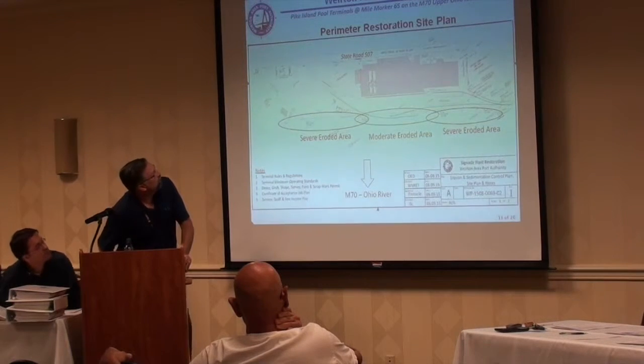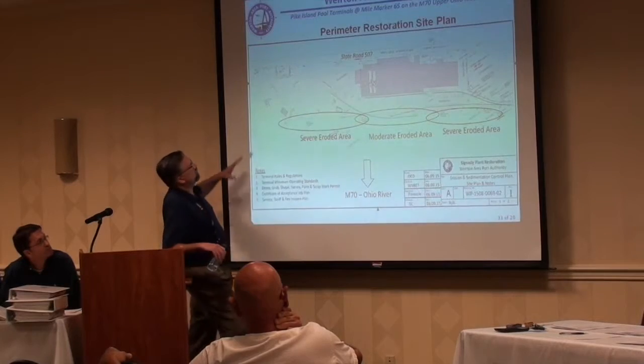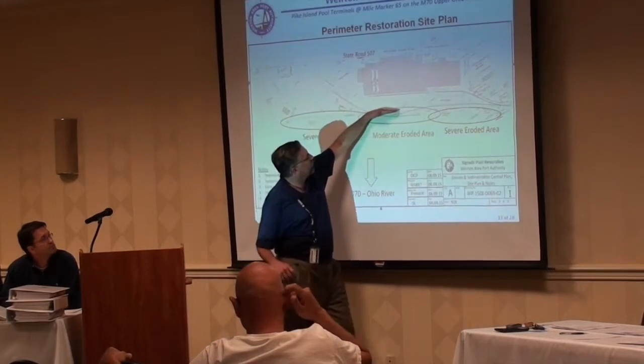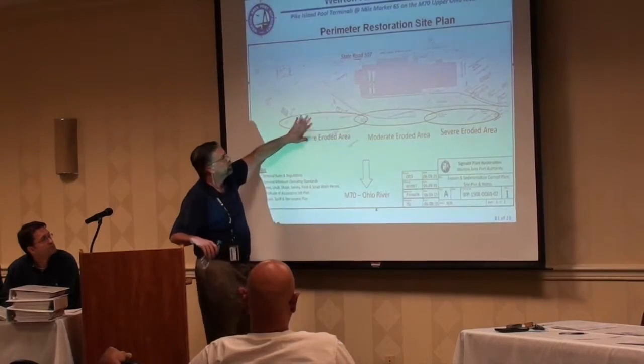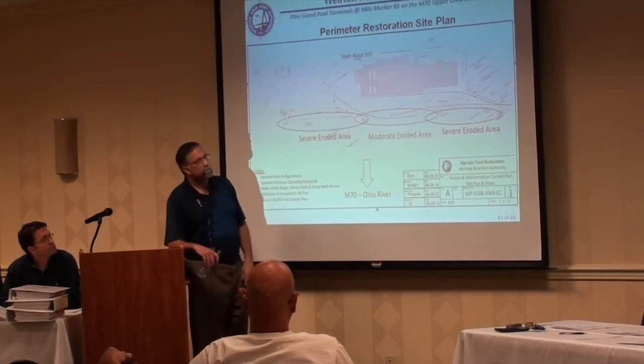Okay, I don't know if everybody can see this, but this is the perimeter restoration plan. This is the MBS property. The property line for MBS is here. Then there's a common use area, which will be the perimeter road. But it's heavily eroded, severely eroded on these two ends and moderately eroded in the middle.